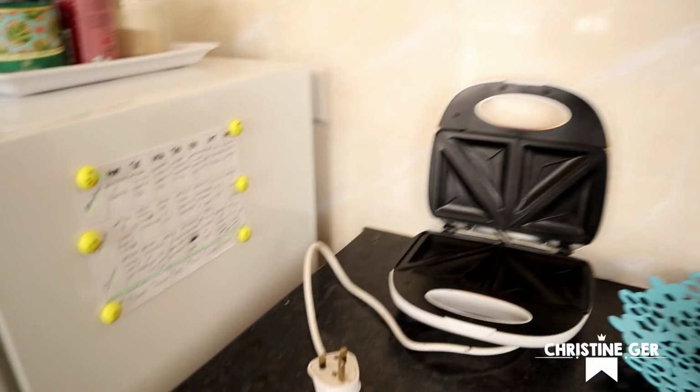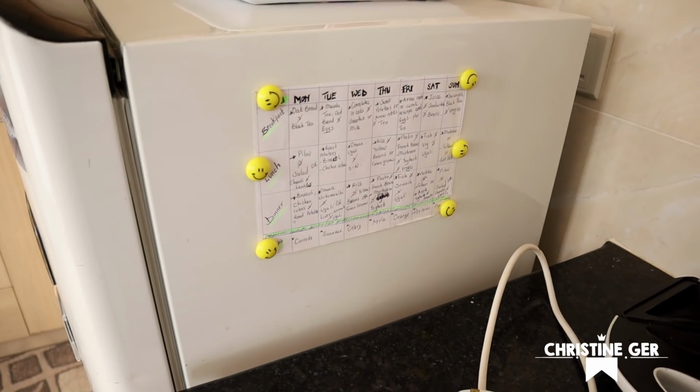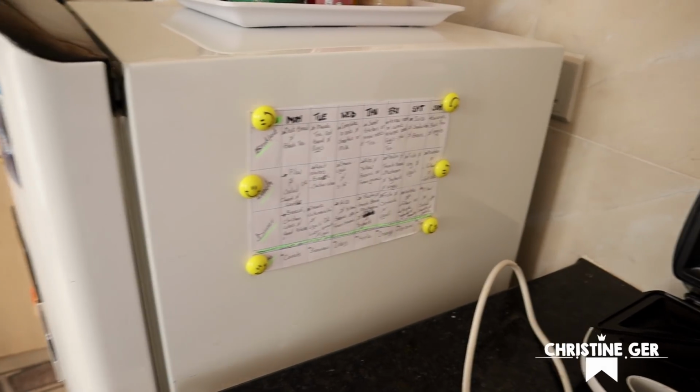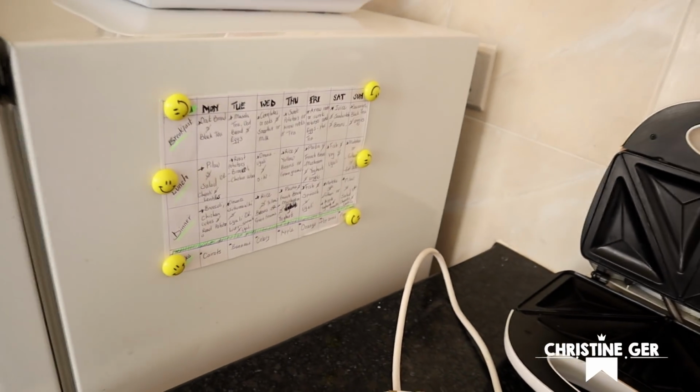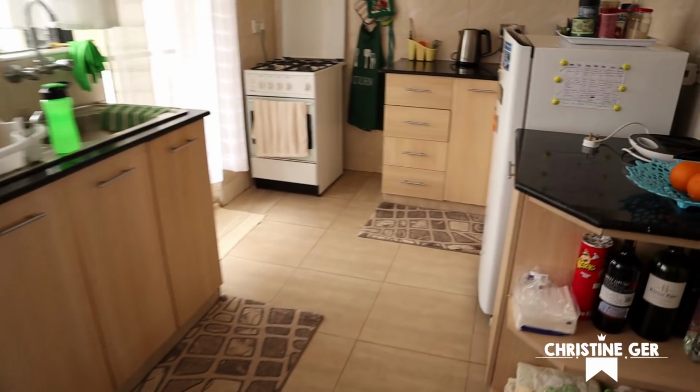Yeah, something else you wanna see? Not necessary, but yes, my menu is right there, like weekly. I know what I'm eating on Monday, Tuesday, Wednesday, Thursday, Friday, so that I can have a balanced diet. Then from the kitchen, let me give you first a better like overall view of this kitchen.